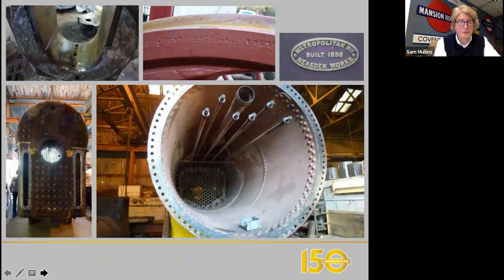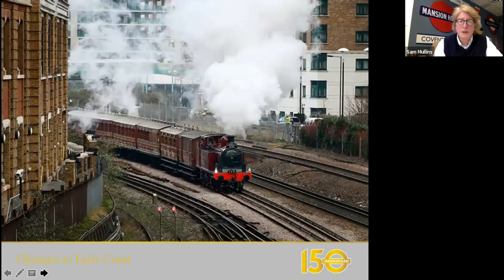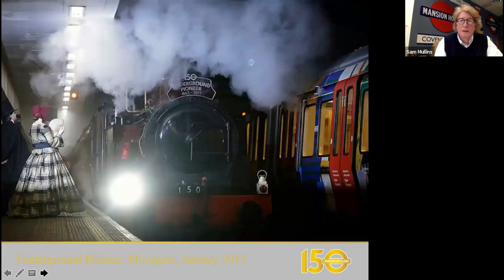And going with that was the first time we'd gone into steam in a big way, with restoration of Met Number 1, and we did this with a public appeal. The last steam engine built by the Metropolitan Railway at Neasden in 1898, which enabled us to put on this extraordinary event series, two weekends in 2013, from Olympia into Earl's Court and eventually to Moorgate, for January 2013. And here's the train arriving at Moorgate.